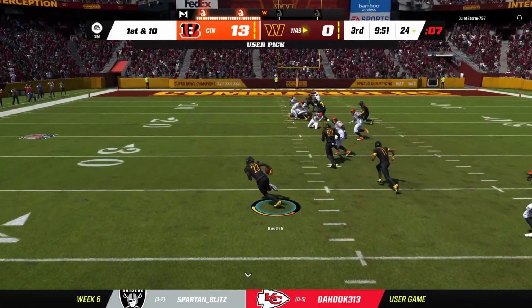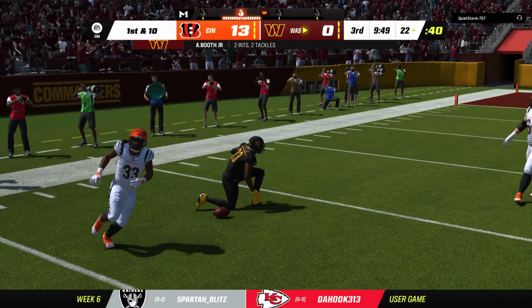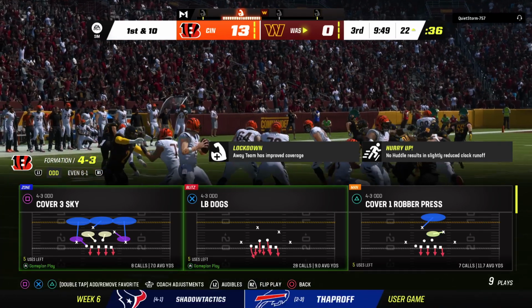They're looking for Higgins, but it is intercepted. Andrew Booth picks it off. And the Commanders are going to take possession of the football. Not the way you envision things to start out the third quarter. One play and already a turnover.